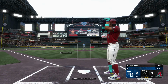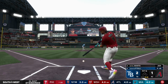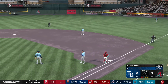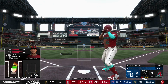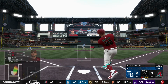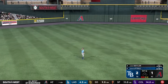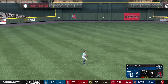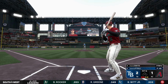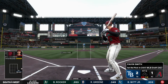Back here in the desert, bottom of the 6th inning, here's Ketel Marte. On the ground to first. And he handles it himself for the out. Josh Naylor digs in now. Has grounded out a couple of times. Fly ball center field. Mangum nabs it. Two down. Next is the designated hitter, Pavin Smith. Breaking ball inside. And it's 1-0.